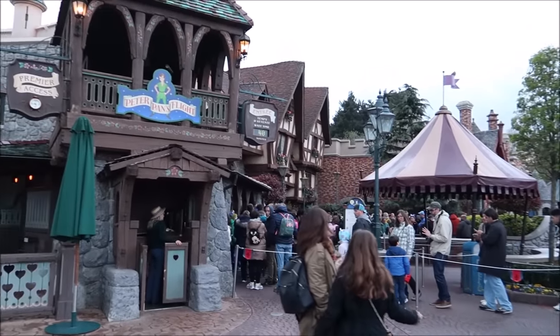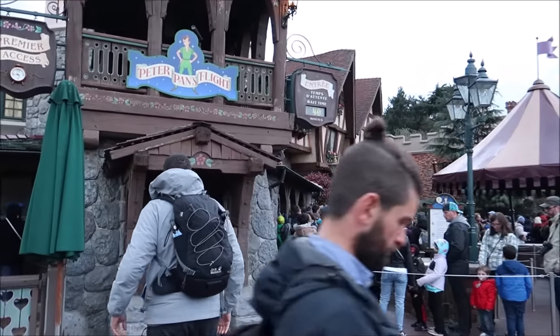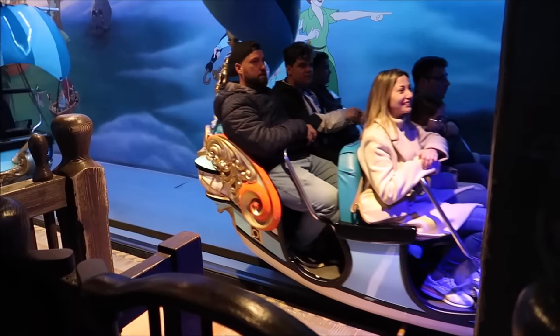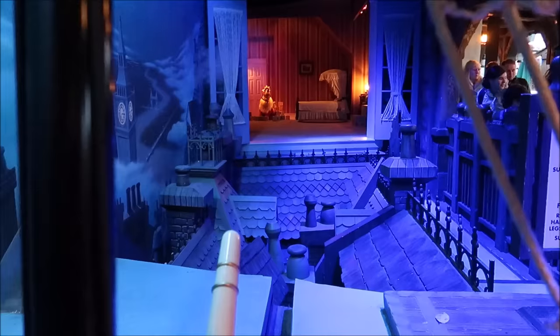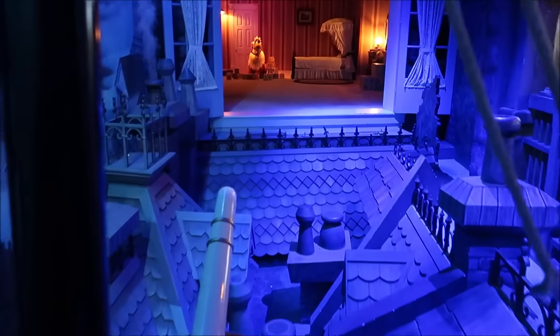All right, Peter Pan's Flight is next. Premier Access. This is coming in handy because that's a 40-minute ride. Still haven't seen the overall better benefit for it, though. Why are these boats like this? Look at it. They're four-seaters. And away we go.